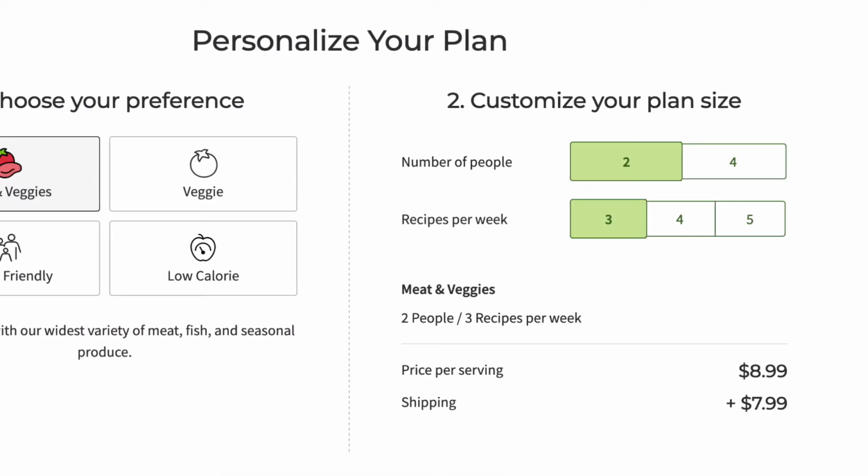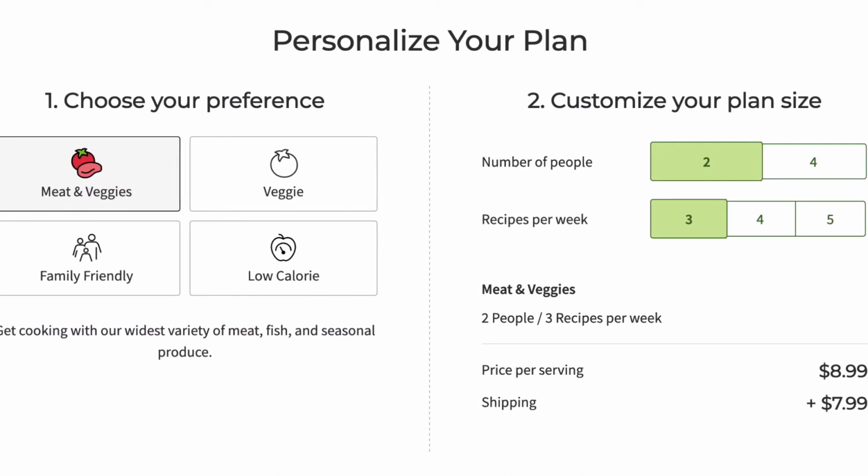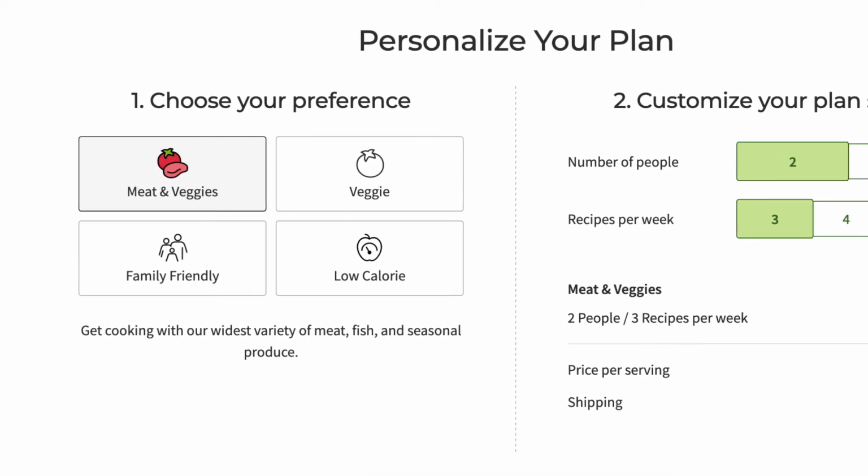The first step is to pick a plan. HelloFresh provides 4 options: meat and veggies, veggie, family friendly, and low calorie. They come in 2 sizes, for 2 people or 4 people.